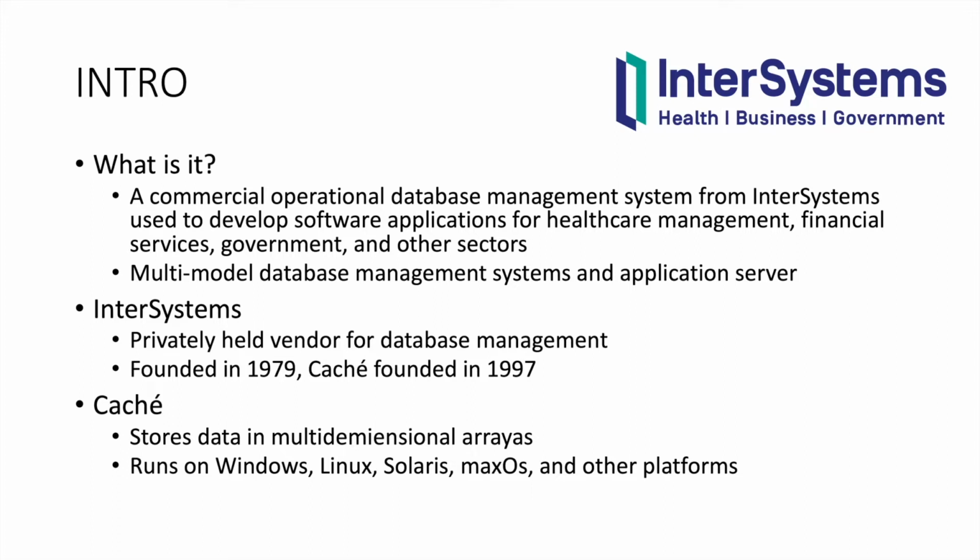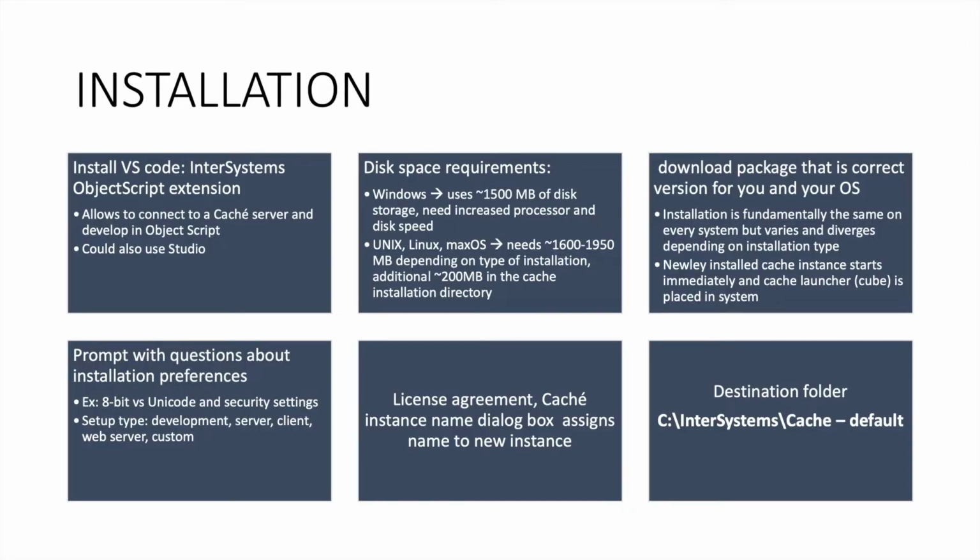It's very accessible and can be run on Windows, Linux, Solaris, Mac OS, and OpenVMS platforms. Going into the installation, which can kind of be complicated for brand new users, so bear with me. First, obviously, if you're wanting to install InterSystems Cache, you're going to want to install Visual Studio Code, which the majority of us use today. If you didn't want to use VS Code, you could also use Studio, which is an alternative. It works alongside Cache on Windows-based operating systems. VS Code is useful though because there's an InterSystems ObjectScript extension that lets you directly connect to a Cache server and develop ObjectScript code directly in VS Code, which is why they recommend using that.